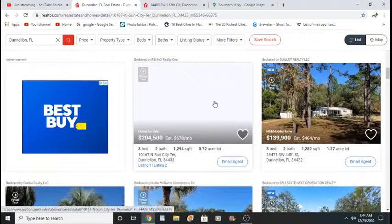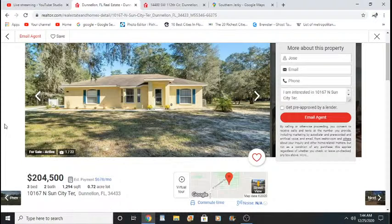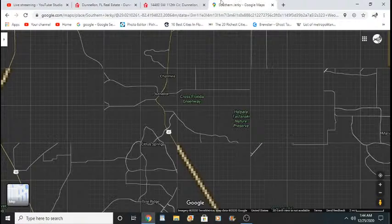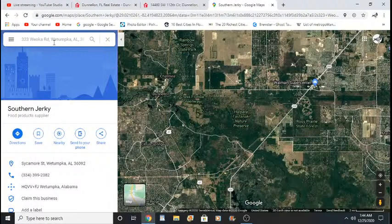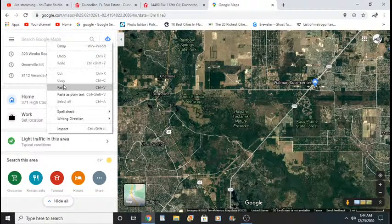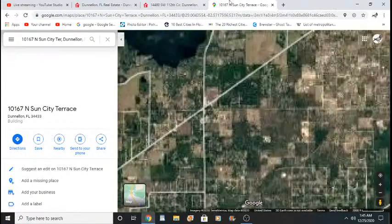In fact, look at this one. This one's nice. You got a 3-bedroom, 2-bath on almost 3/4 of an acre for 200,000. Looks like it's got a really nice lot. I see some oak trees. Let me see exactly where in Dunnellon this house is, because in Dunnellon the neighborhood does make a difference. I don't know if it does in the price as far as desirability. Okay, it's southwest Dunnellon. Yeah, it's out in the woods.